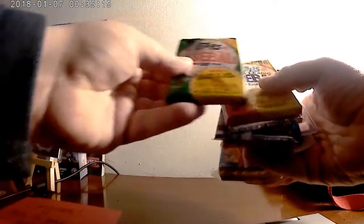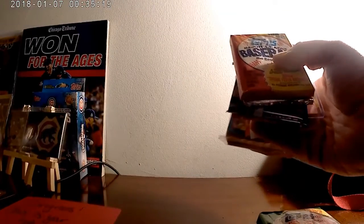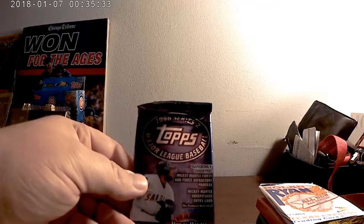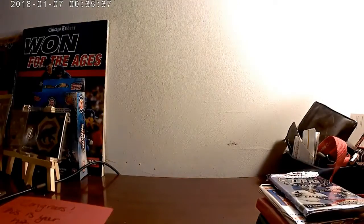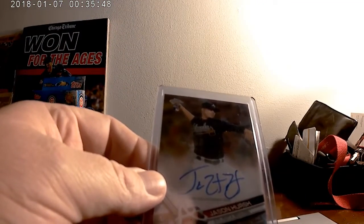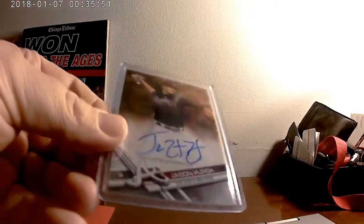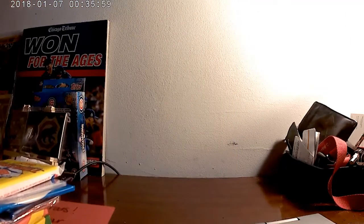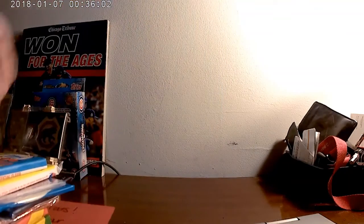Okay, we got a 1987 Topps. 1988 Topps. Nolan Ryan, all new Series 2. 96 Series 2 Topps. Topps Big. An autograph of Jason Hirsch. Topps Chrome Rookie. A 90 Score. 90 Fleer. Oh, Wicked Wax. The Grinch That Stole Christmas.